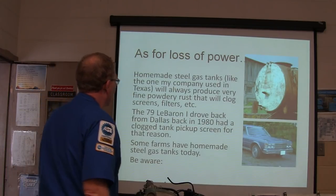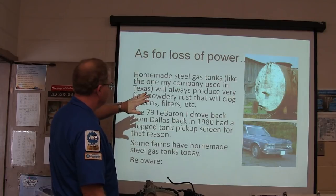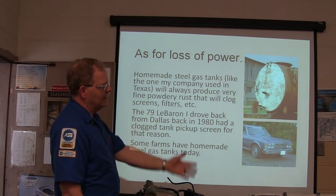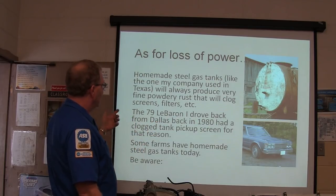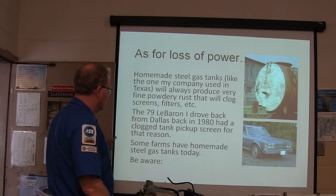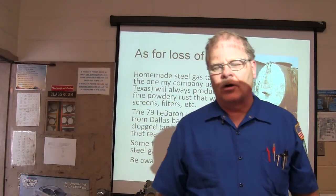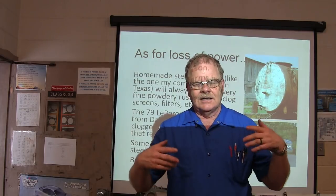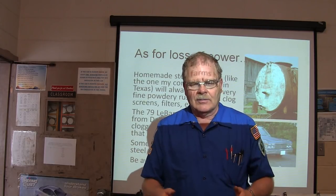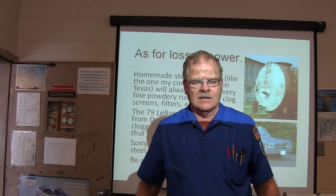Now, with loss of power, homemade steel gas tanks, like these you see at the farm, my company used similar ones in Texas, except it was a tall, skinny one. The '79 LeBaron I drove back from Dallas in 1980 had a clogged tank pickup screen. We had this car that was broken down at Dallas Love Field. He said it'll drive a ways, quit running, and he'll have to let it sit for a little bit, and then it'll drive a ways and quit again, so I flew up there.